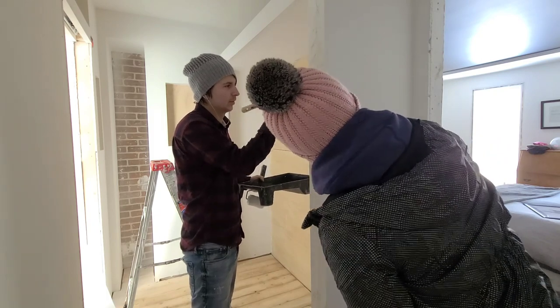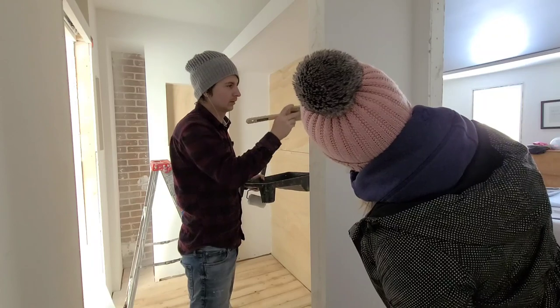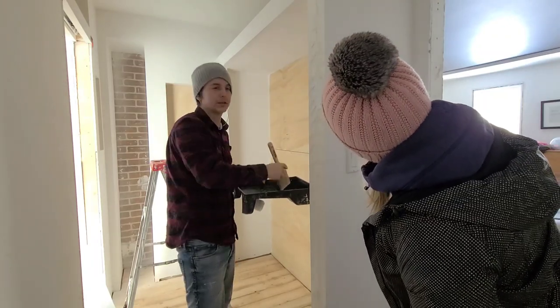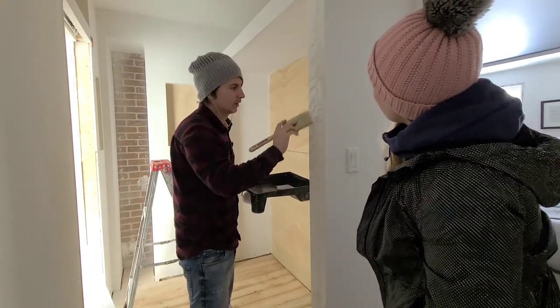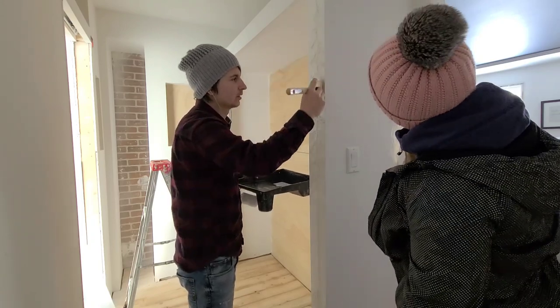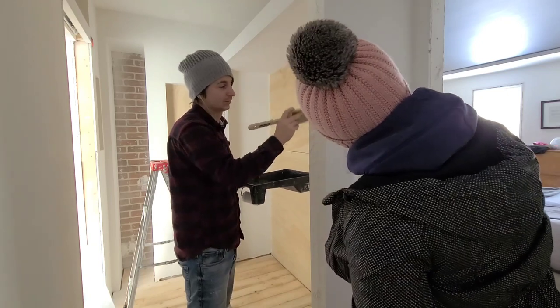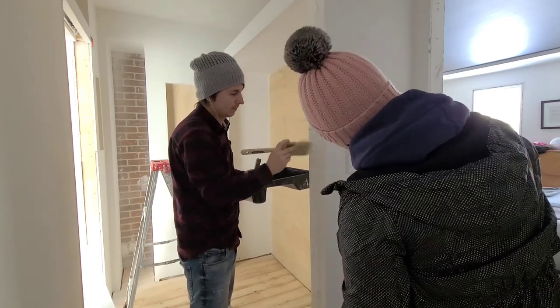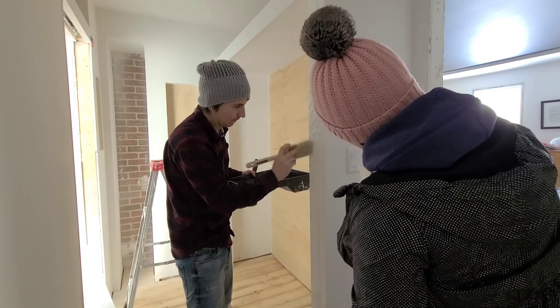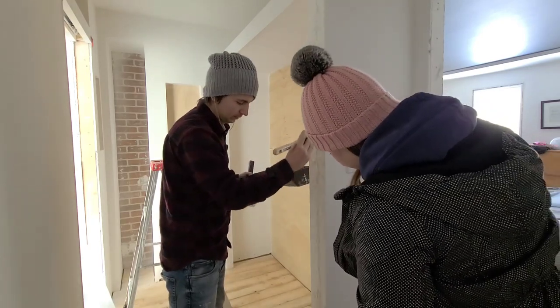I'm just putting the primer on now, and then we'll be able to paint everything. I already did everything else in here. Everything's primed? Yeah, so after this, we'll be able to paint. Looks good. It's gonna look cool. It doesn't take long to dry, hey? Like the mud? No, well, overnight.